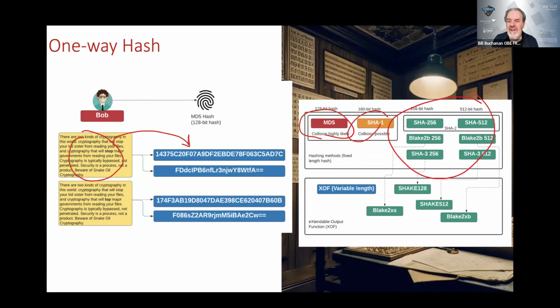The good hashes are these ones here. These are 256-bit hashes. Because of Grover's algorithm, we need to move our hashes to SHA-2, also called SHA-256 or SHA-512 and so on. We can use SHA-3, which is in this standard. And we can also use Blake2B, which is a really fast hash. If we need variable-length hashes, then we can use an XOF, such as SHAKE, which will give us any size of hash that we actually need.